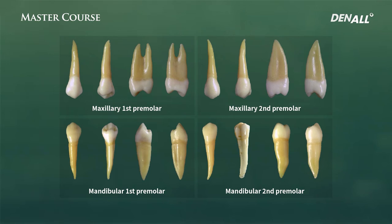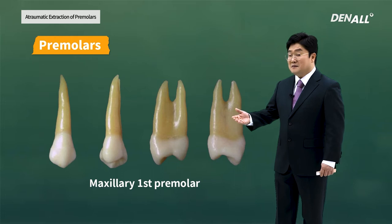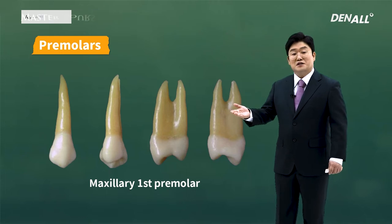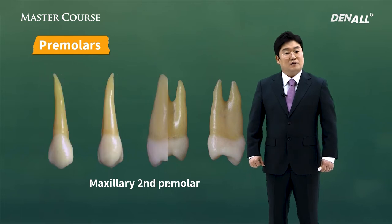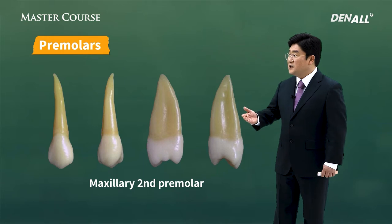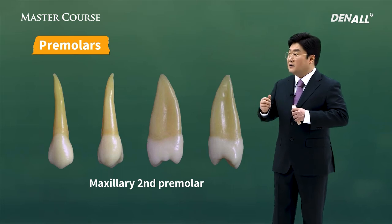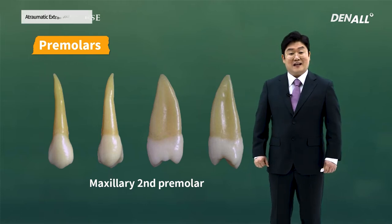I would like to especially focus on extraction of premolars. We have two premolars per quadrant. First, maxillary first premolar. What is the characteristic? It has two roots. It has multiple roots. And in general, the size and contour is the biggest. Second is second premolar in the upper area. The contour and size is the smallest premolar. In general, it does not have two roots, but it's a single root.